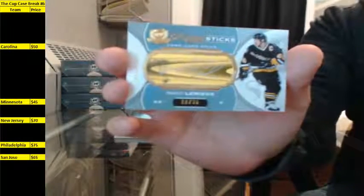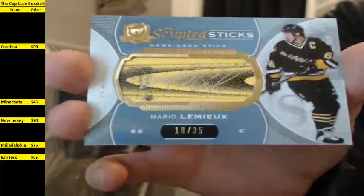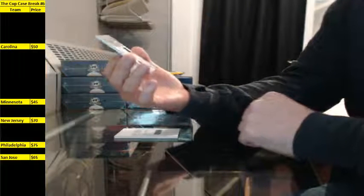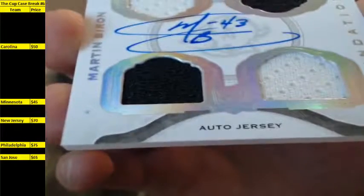Ooh, this is nice. Scripted sticks. 10/35 for Pittsburgh, Mario Lemieux. Sweet. Previous card was Spezza signature patches out of 99, Benny. Again, the wrong Martin. Quad jersey auto for Buffalo. Biron, I believe.